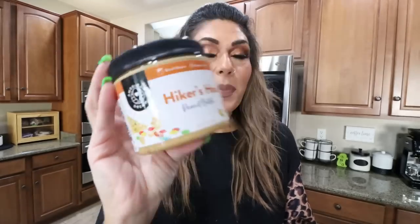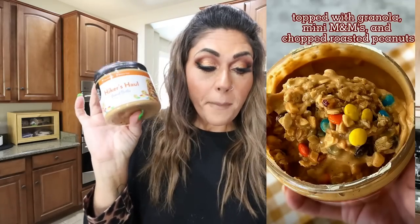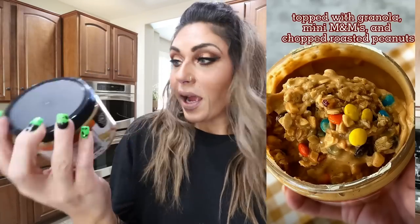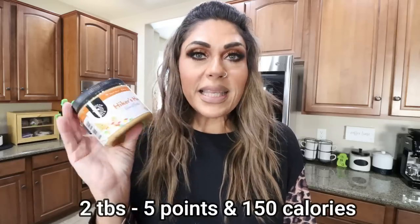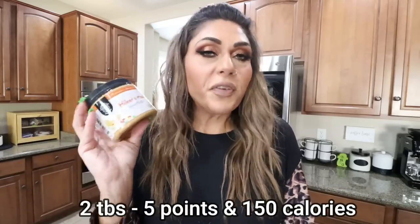And then there's the Hiker's Haul peanut butter. I love their peanut butters. And this one I was excited about. It's creamy peanut butter topped with gluten-free granola, mini M&Ms, and chopped roasted peanuts. So it reminds me of a granola bar. And it's called Hiker's Haul. So it's that whole granola bar vibe with the peanuts and the M&Ms. The perfect, perfect salty sweet.